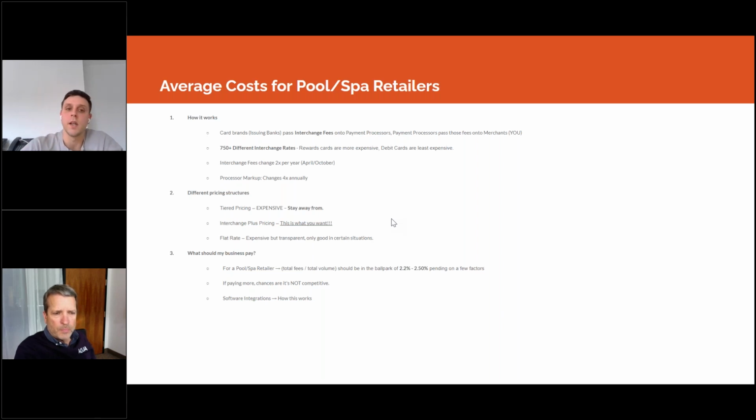And it goes back to what I originally said. At the end of the day, all this complexity that I talked about, right? You can simplify it by just dividing your total fees by total sales, right? That's the easiest way to do it. And if you're paying more than the 2.2 to 2.5% range, chances are that there's probably room for improvement and room to achieve cost savings.